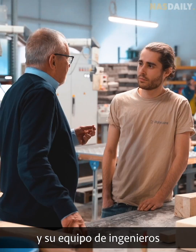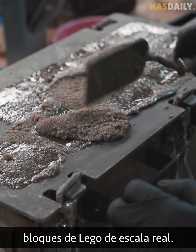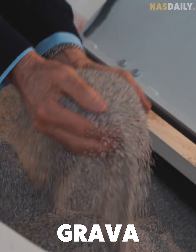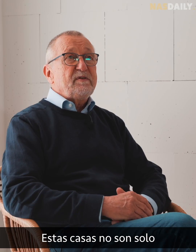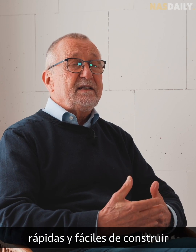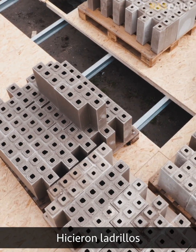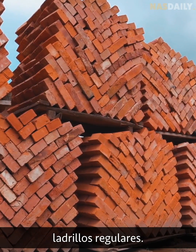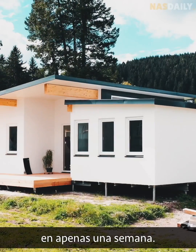That's how Gerard and his team of engineers started working on their first real-life Lego blocks. They made them out of local materials like sand, gravel, and resin to make sure anybody anywhere could use them. These houses aren't just fast and easy to build, but they produce less CO2 emissions, and that's good for the earth too. They made bricks that are 5 times stronger than concrete and cost less than regular bricks. These bricks are ready in a day, and you can build a house with them in just a week.